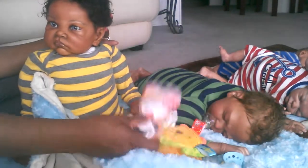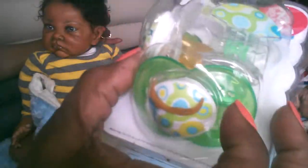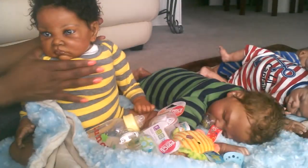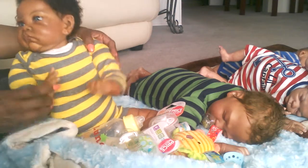Love those. And then I got this 3-pack of MAM Trends in these adorable colors. It's a 2-pack plus the passy holder. Thought that was really cute. And, yeah, $1.98. So, yeah, guys, that's about it.